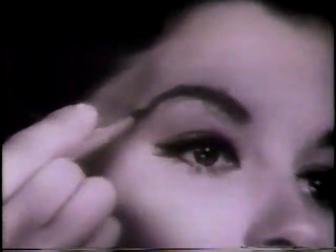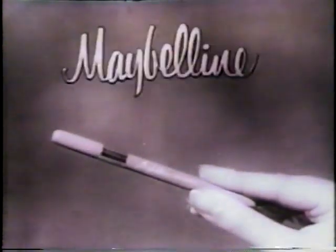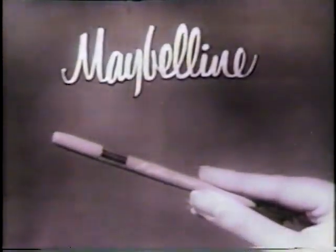Your eyes can be made more beautiful in seconds. Just see how quickly and easily you can use Maybelline to form lovely, expressive brows. Each soft stroke is so fine, so perfect, because this is the fabulous new self-sharpening Maybelline Eyebrow and Eyeliner Pencil.